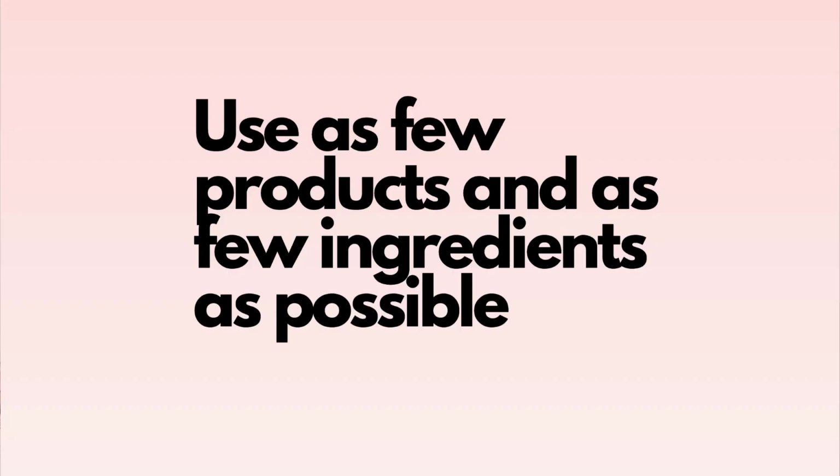So let's take a look at our very first tip. Number 1 is use few products, and as few ingredients as possible. Listen, if you have sensitive skin, the best skincare routine is no skincare routine. I mean, okay, that's a bit of an exaggeration perhaps, but the truth is that the fewer products you use, the fewer ingredients in those products, the better. So basically, keep it simple.